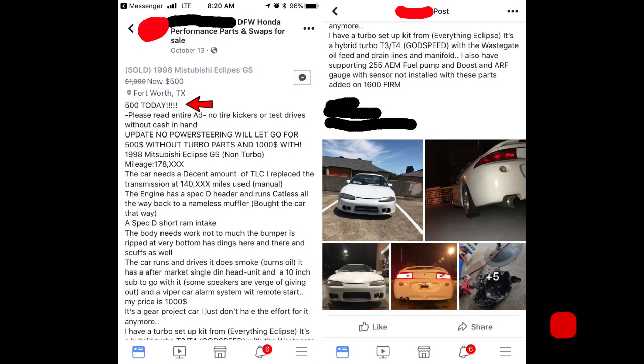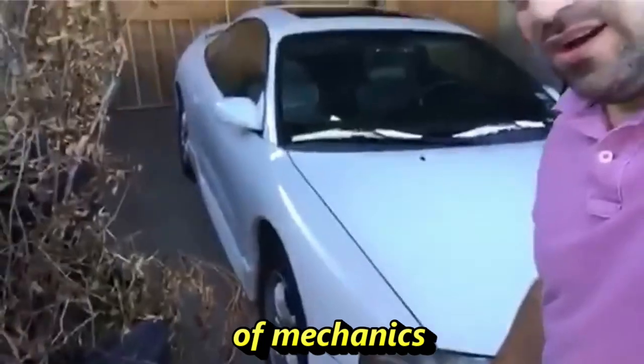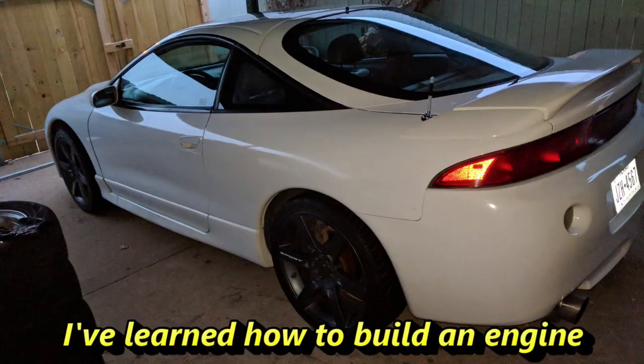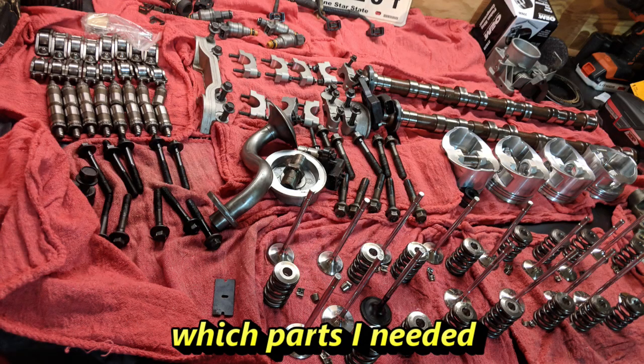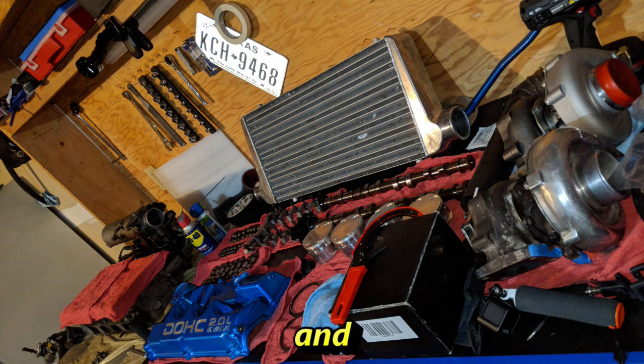Then fast forward to 6 years ago, I ended up getting my Mitsubishi Eclipse for $500. The door handle was missing, there were oil leaks, the power steering wasn't working. So there was zero knowledge on mechanics. So little by little I learned how to build an engine, which parts I needed, what I need to do to turbo an engine, and I started.